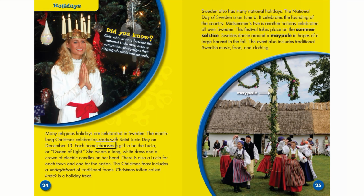Each home chooses a girl to be the Lucia, or Queen of Light. She wears a long, white dress and a crown of electric candles on her head. There is also a Lucia for each town and one for the nation. The Christmas feast includes a smorgasbord of traditional foods. Christmas toffee, called knek, is a holiday treat.